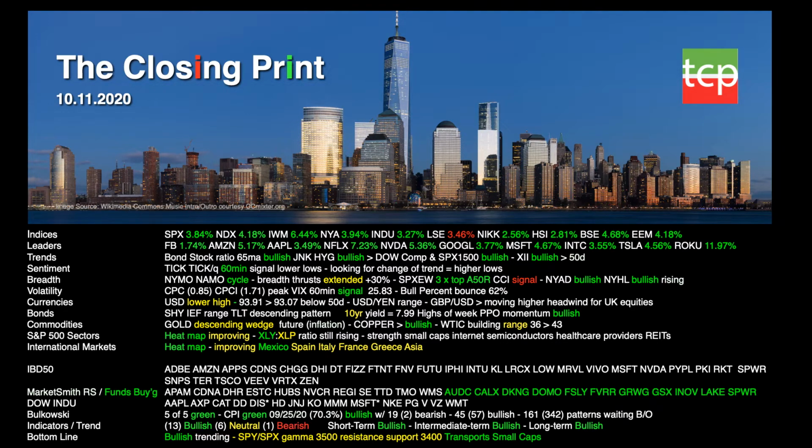Heat maps are improving for the S&P 500 sectors, with the XLY-XLP ratio bullish going into the week. Strength in small caps, semiconductors, and healthcare providers continue, along with transports, which tend to lead with the small caps when the markets are starting to expand and break out. International markets also improved, while the US dollar was lower and bonds remain range-bound.